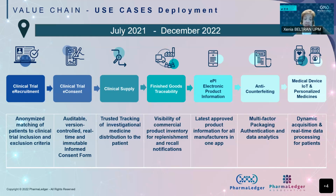So the second half of the project was devoted to really going over these use cases that comprise clinical trial recruitment, clinical trial e-consent and the value chain of the clinical trials, the supply chain use case, finished good traceability, EPI, electronic product information, which has become our flagship use case. It was selected to be accelerated and the most advanced, to have a full demo of how we were working with our platform, linked to the EPI product, and medical devices and IoT personalized medicine, which also work with some prems.